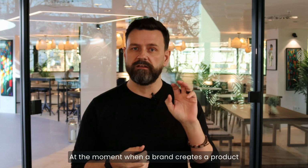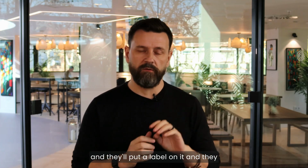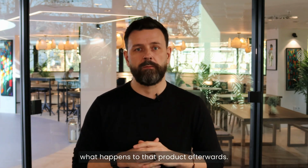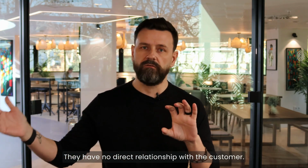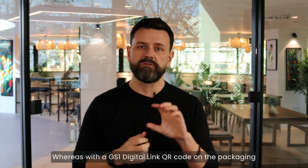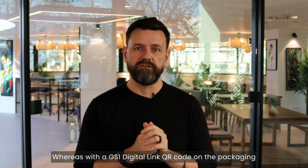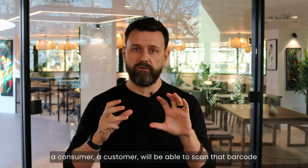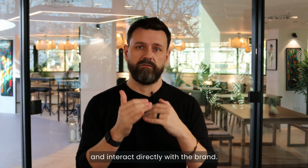At the moment, when a brand creates a product and they put a label on it and they ship it out to retailers, they lose visibility of what happens to that product afterwards. They have no direct relationship with the customer. Whereas with a GS1 Digital Link QR code on the packaging, a consumer, a customer will be able to scan that barcode and interact directly with the brand.